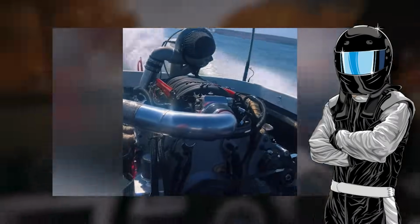Moving on to this single turbocharged LSV8 boat that sounds crazy.